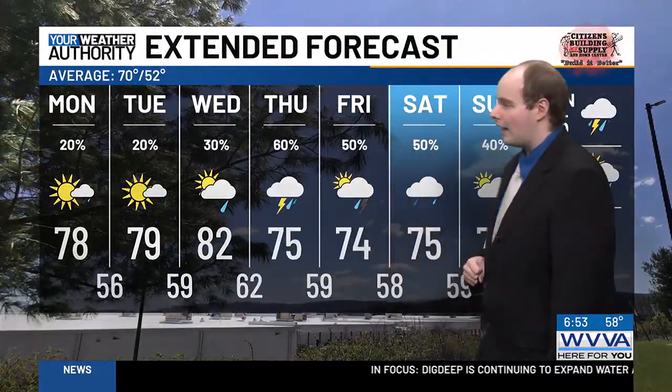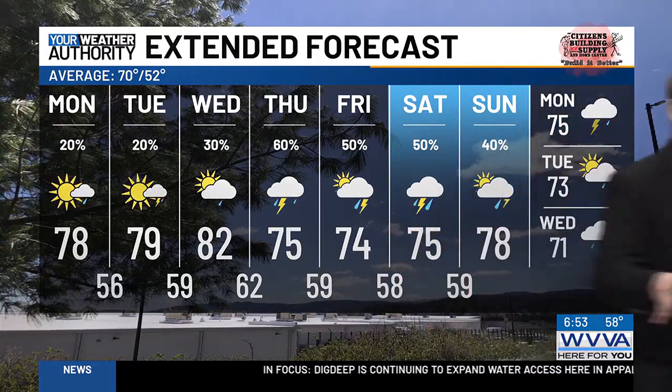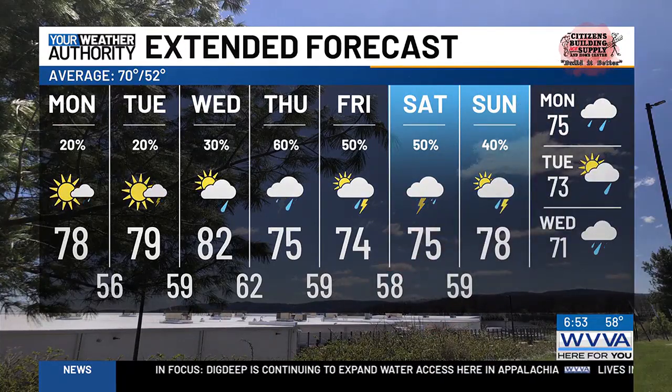Now, looking at the extended forecast, Wednesday looking to be pretty good other than a stray shower or two, but the weekend is looking to be pretty wet as of right now.